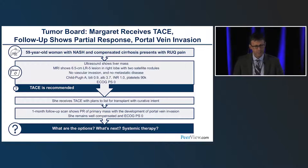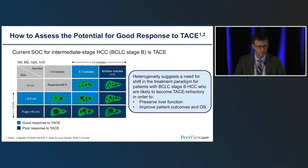And we need to recognize that patients do progress beyond local regional treatment criteria. So how do we know who is the best patient for TACE, or LRT for that matter? Because the randomized studies between TACE and Y90 never showed an efficacy advantage of Y90. There was a safety advantage.